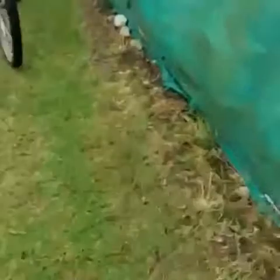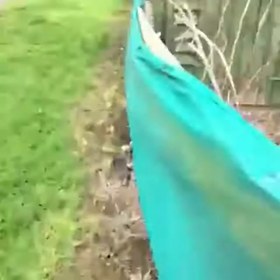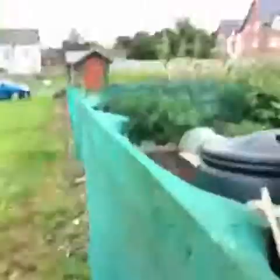So let's just go right round. Let's keep going. And there's a chicken pen here. I think it's a chicken pen. Don't know, but it looks it to me. There are some chickens around here actually. There's that horse sitting there. But I'm not going to show you guys them.